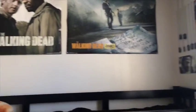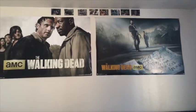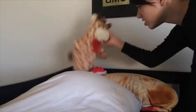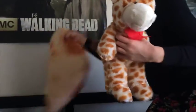Up here is my side of the room, and I am a big fan of The Walking Dead. As you can tell over here, I have a lot of Walking Dead dog tags. I even have a blanket, but it's not in here. I didn't stay the night in my room, but I got headphones in my bed just in case I want to sit up here and just relax. And I got Johnny over there. I don't know if you can see him. I'll go get him. This is Johnny, and I have a pizza pillow.